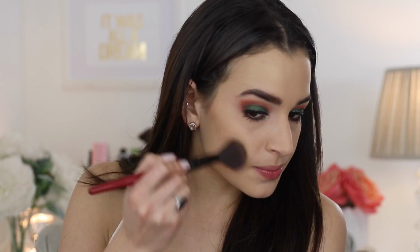And this is the only thing I'm gonna be wearing as bronzer today. Usually I do a contour shade and then a bronzer on top. And this bronzer has a little bit more of a satin finish compared to the original butter bronzer. That one's a bit more matte.